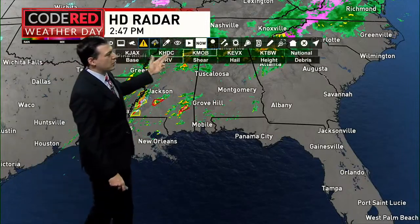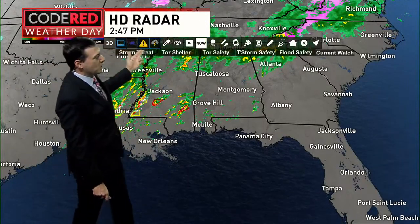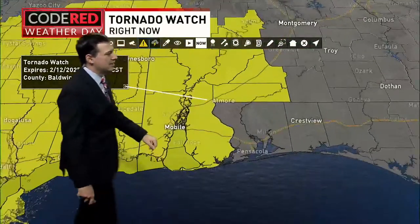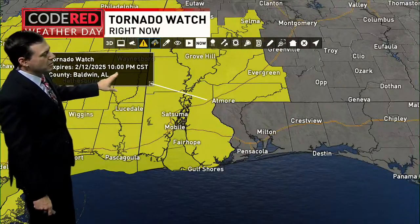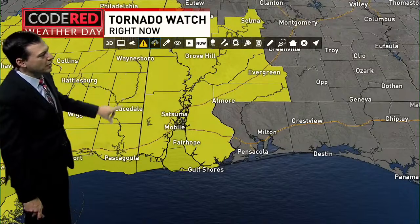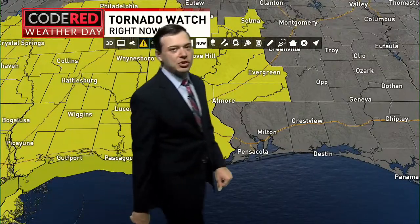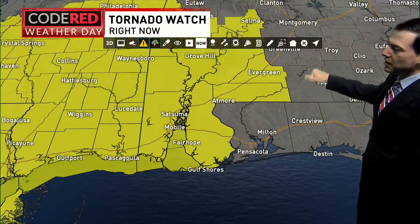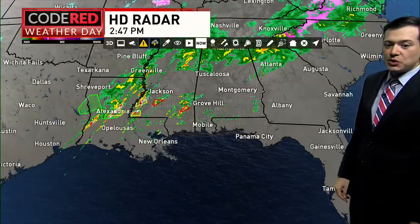As we look at the tornado watch across the NBC 15 area, that's going to continue through 10 o'clock tonight. This includes Mobile, Baldwin counties, and all of our inland counties as well. Meanwhile, the tornado watch that we currently have for Jackson County, Mississippi, is going to continue through 8 o'clock. If you're just tuning in here, the time is currently 2:47.